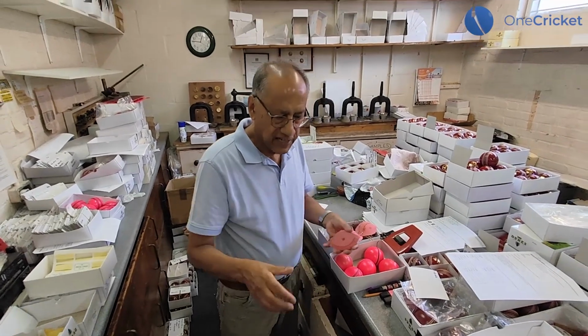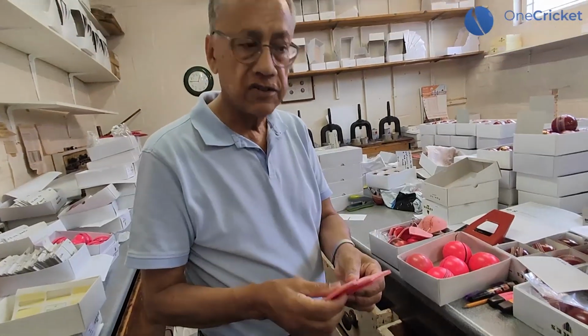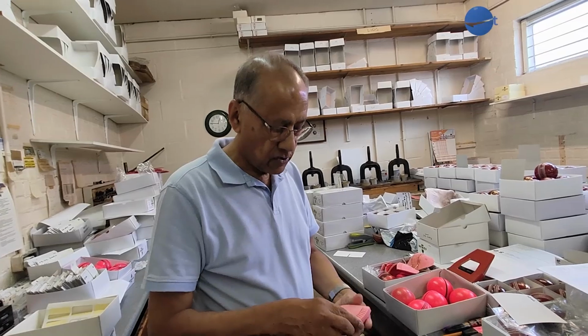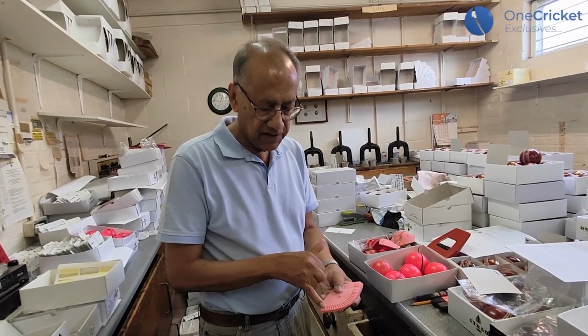So once we've done that, when we cut, these are the panels. You get 4 of these panels. That's why it's a 4-piece ball, of course. So it's die cut, and we then mark it for the stitcher to follow to put it together.